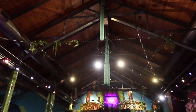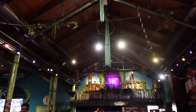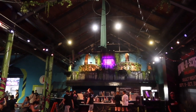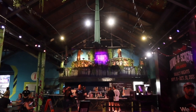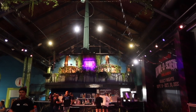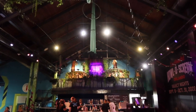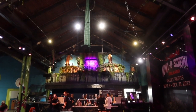Oh no, we must have caught them in between actors, because there's normally a performer up here either performing on the hoops or the silks, or if they're not up there, they're hanging out back past the bar area. So it's a really good idea to try and catch them towards the beginning of the night, so you almost have a guarantee that they're going to be out, versus towards the end of the night.